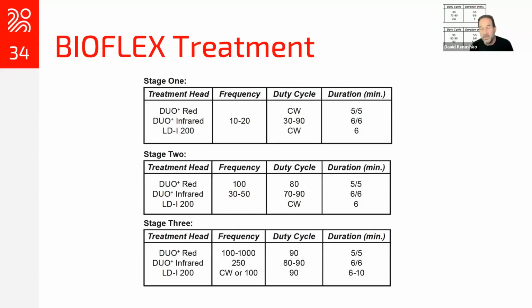And you can see there's about 6 minutes of the infrared probe, and then you can start to see as you go to farther, or later stages, the duty cycle starts to increase a lot more energy. But it's important to start pretty low and see how your client responds.